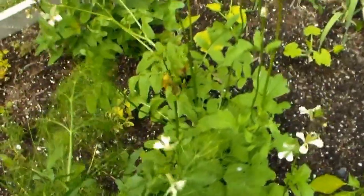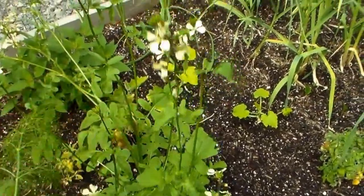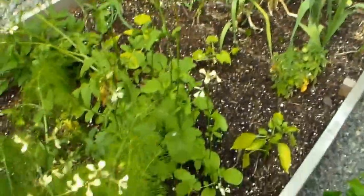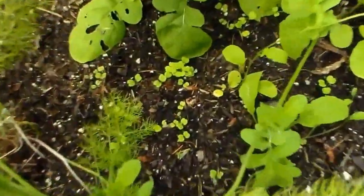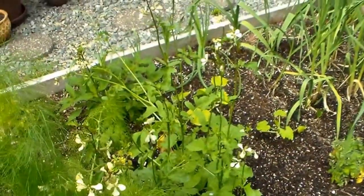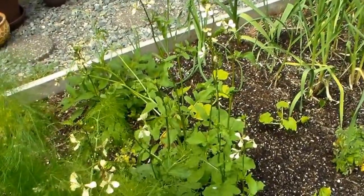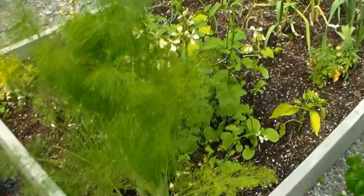So these are arugula that are bolting, and these flowers are kind of tasty. I've been eating them, and they have a peppery flavor. I think there are baby arugulas on the bottom there. I've been having a lot of the plants bolting because of how much sun we got in, I think, May and the beginning of June. We just got so much sun all at once and it got pretty warm.